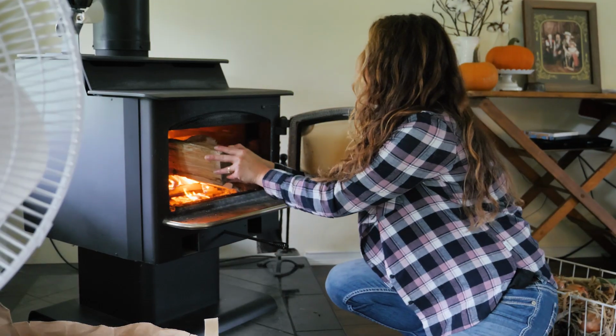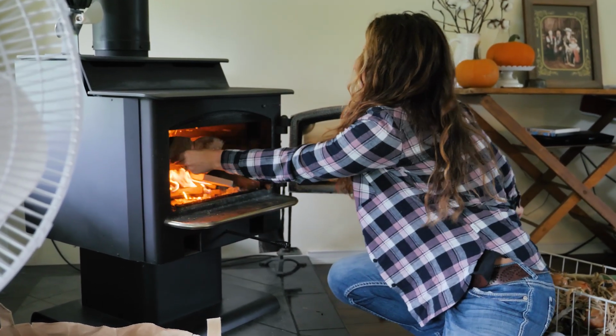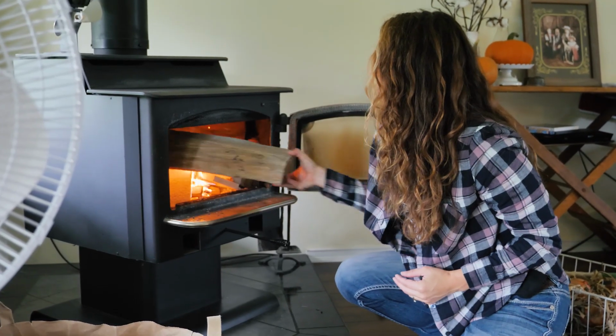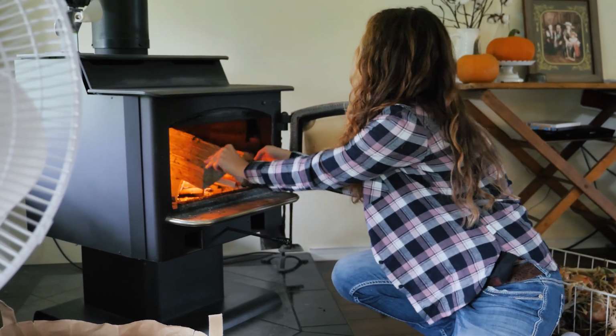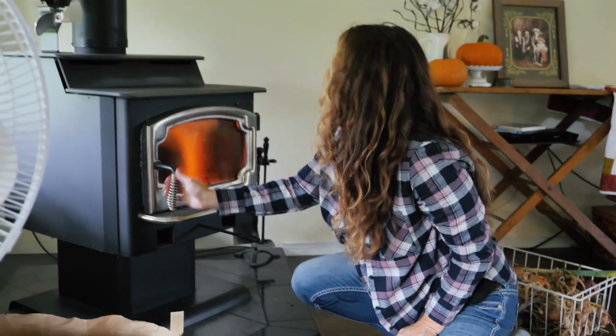Now, typically the type of wood that we burn is obviously what's going to grow in your area. So for us, we've got maple. We don't really have much oak here. But we have quite a bit of fir, we've got cedar, and like I said, we've got maple. So that's predominantly what we do.